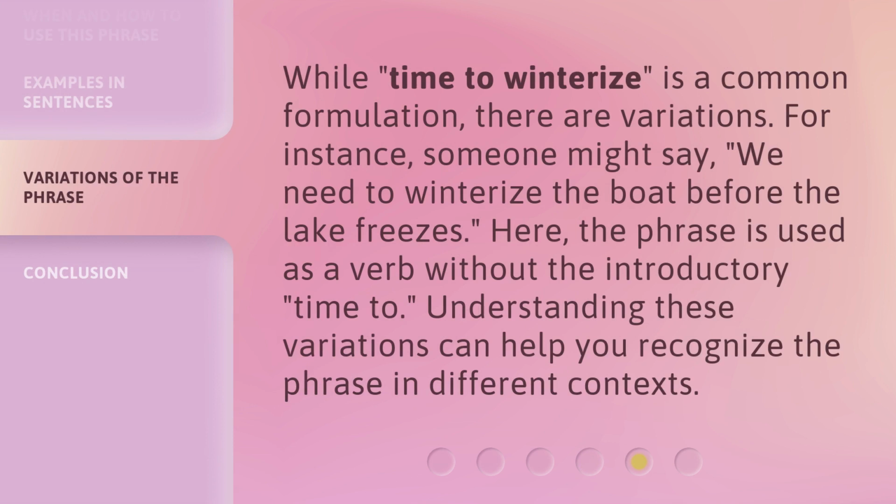While time to winterize is a common formulation, there are variations. For instance, someone might say, "We need to winterize the boat before the lake freezes." Here, the phrase is used as a verb without the introductory, time to. Understanding these variations can help you recognize the phrase in different contexts.